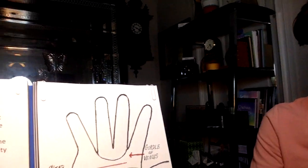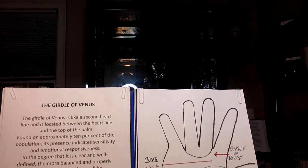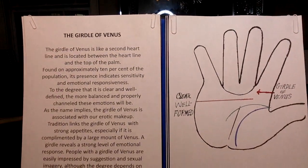Today we're covering a new topic. Well, we have talked about it in earlier videos. It is the Girdle of Venus. It's not common in its complete form, but we do have it. And it has to do with your libido. All right, let's just get started. So there is a little bit of information on it. So we're going to cover that, and then we'll get to the examples that I have for you.